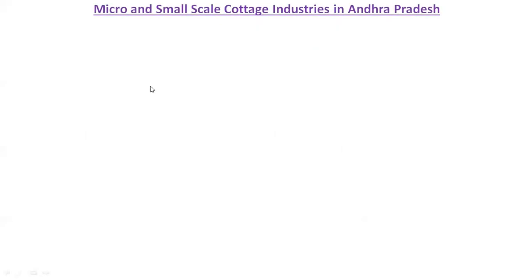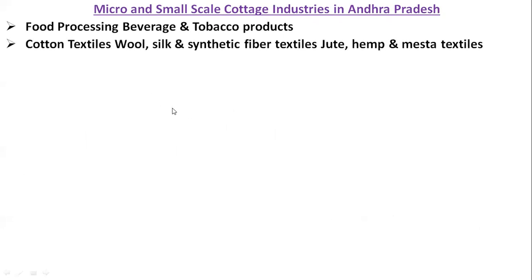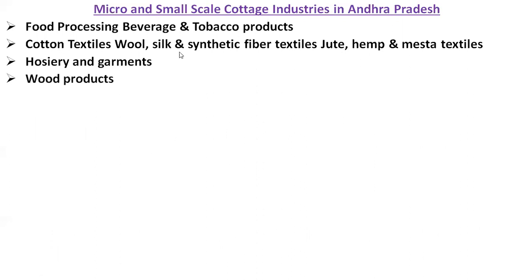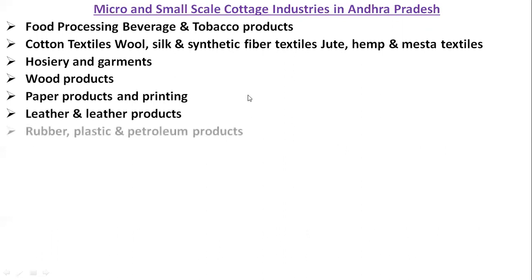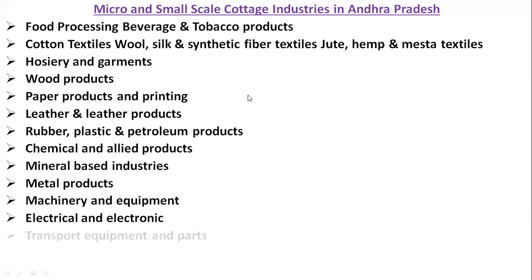That's the one thing. The second hint which I want to give you is a brief idea of the spectrum of micro, small scale and cottage industries in Andhra Pradesh. All these come under cottage and small industries: food processing, beverage and tobacco products, cotton textile, wool, silk, synthetic fiber textiles, jute, hemp and mesta textiles. Hemp and mesta, we normally call it gongura. And then hosiery and garments, wood products, paper products and printing, leather and leather products, rubber, plastic and petroleum products, chemical and allied products, mineral based industries, metal products, machinery and equipment, electrical and electronic industry, transport equipment and parts, repairs and services.